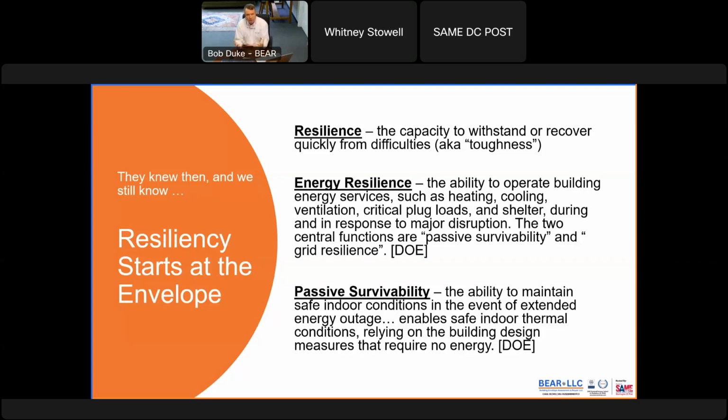So knowing that we as a company are headquartered in Charleston, South Carolina, that is an active hurricane area. So if anyone listening today has had the misfortune to be either in the path or directly affected by a major hurricane, you know that it can take days, sometimes weeks, for power to be restored. And that puts a real premium on passive survivability. Next slide, please, Whitney.